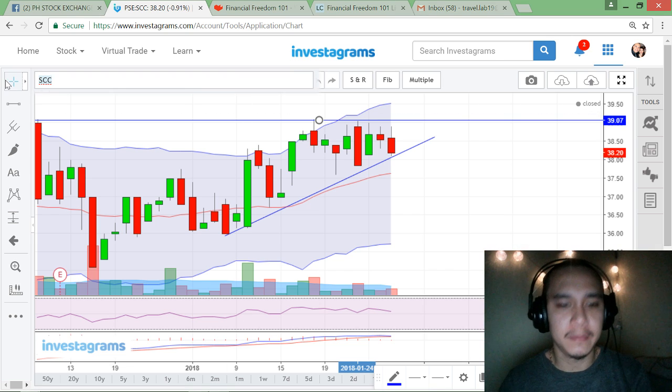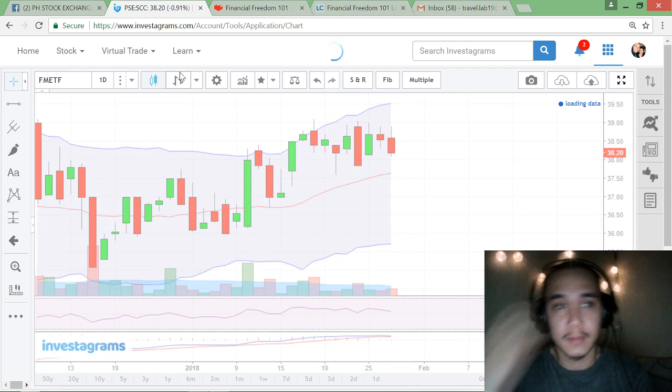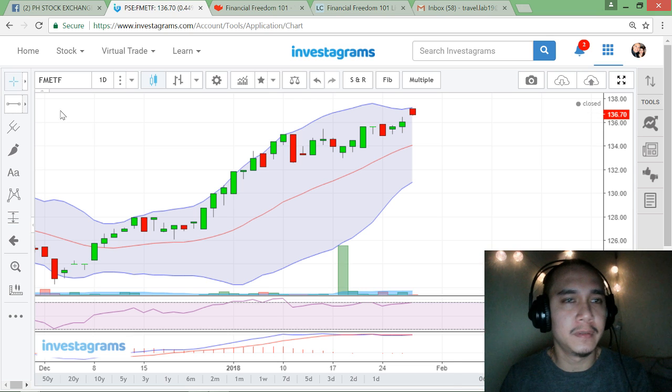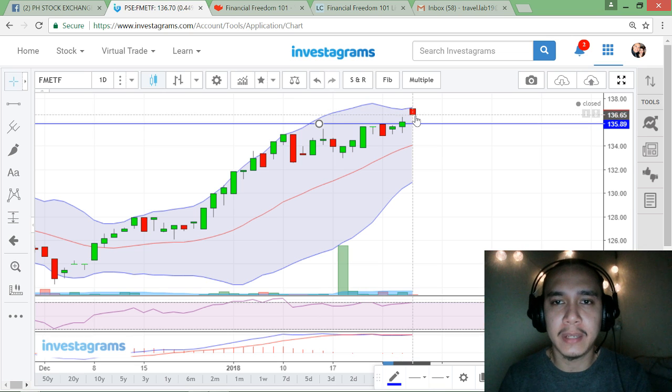Next stock is FMETF. First Metro. Alright, so FMETF, if you notice, it did a breakout yesterday, and then that breakout did hold. If you want to get in this, get in around this level.